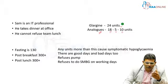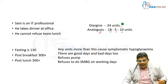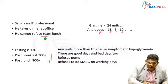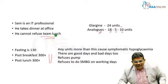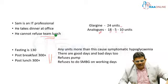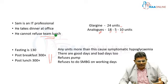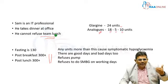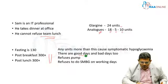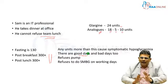He says that he cannot afford it, or he doesn't want to use a pump, and he refuses to do self-monitoring of blood glucose on working days also. So whatever is happening is all on the weekend, when he is having team lunch. He is checking the blood sugars on the weekend, but on the office days he is not checking. When he goes for team lunch or eats outside, he is still able to manage on those days. But on those days when he is taking food outside, his glycemic excursions are higher than on a typical office day. So we are not able to tell Sam, yes, go with this insulin, it will work on all given days.